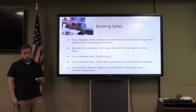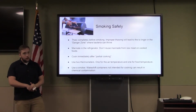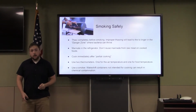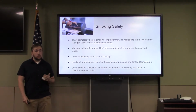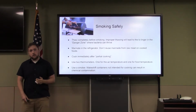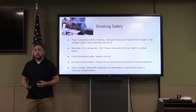Again, any sort of partial cooking, you should cook immediately after that. And when you're smoking, you have to use 2 thermometers, one for the air temperature, one for the food temperature, and you have to make sure both of those are at adequate levels so as to avoid the temperature danger zone. And it's important to use a dedicated smoker. Any sort of makeshift container could result in chemical contamination, as it's not specifically designed to be used with food.